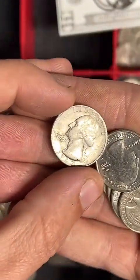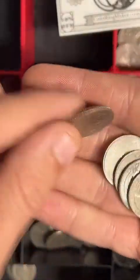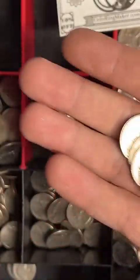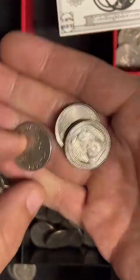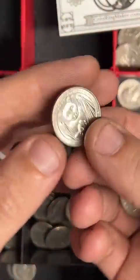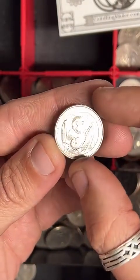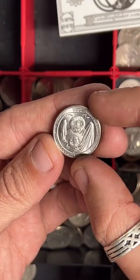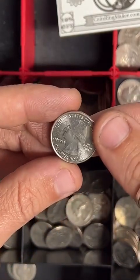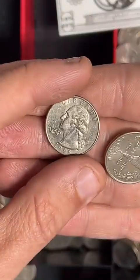There's another 67. These 60 ones are usually pretty roughed up. They've been around a while. Oh, there's another bat quarter. This one looks really nice too. Now there's an error that you can get on this one where the whole face of this bigger bat looks like it's been punched in. It's worth a good bit of money if the quarter's in nice shape. So keep an eye out for that, guys.